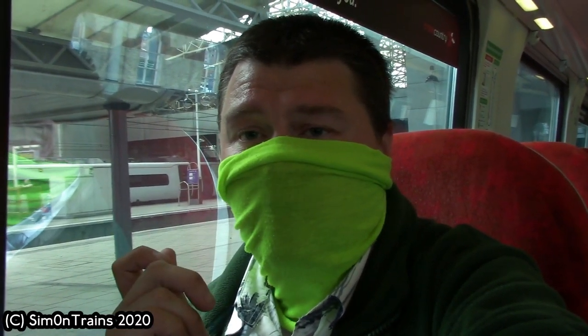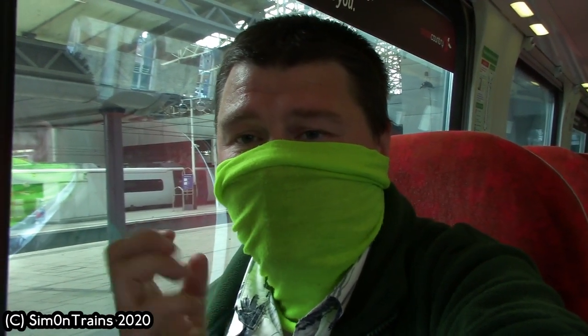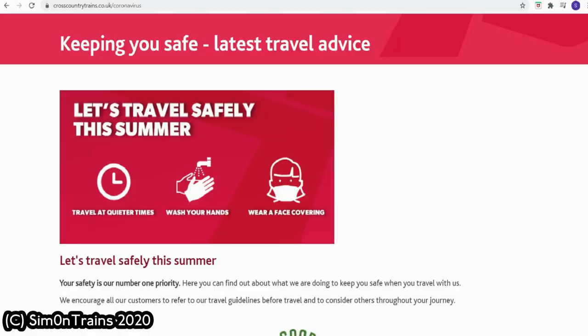Now on the 1627 CrossCountry service to Bournemouth, but I'm getting off at Stafford. Before we leave, I'm going to show you how you get a, well, it's not actually a reserved seat, but I'll show you what you do with CrossCountry if you have a Rover ticket and want to use their services. This short video is how you go about getting a seat on CrossCountry train services. Now I didn't say getting a reserved seat, but that will be explained later on.